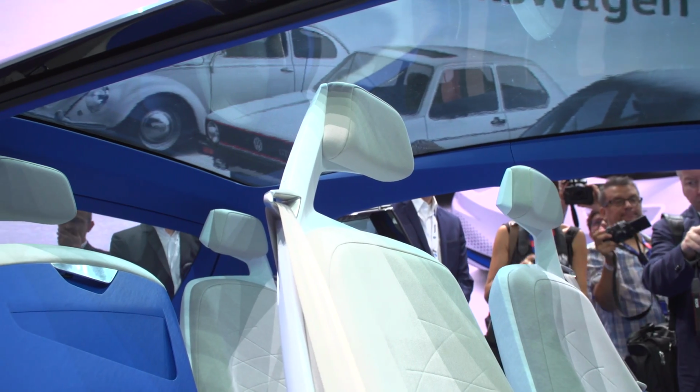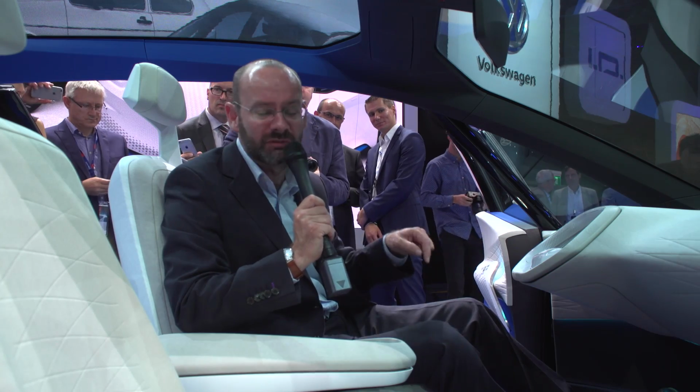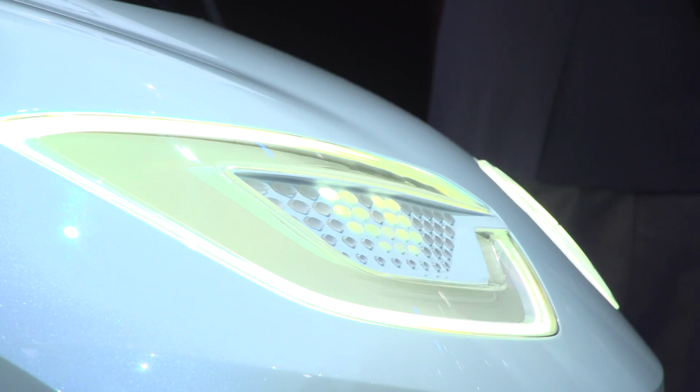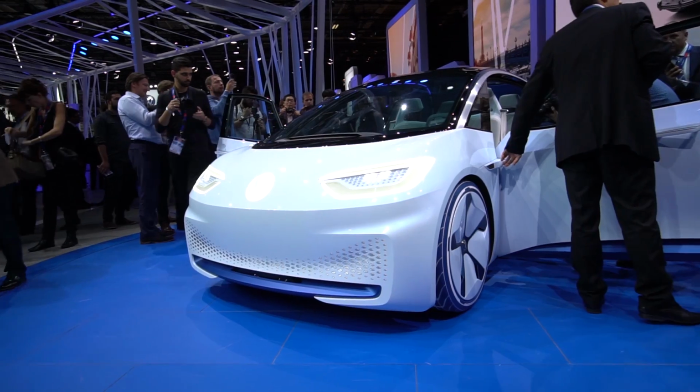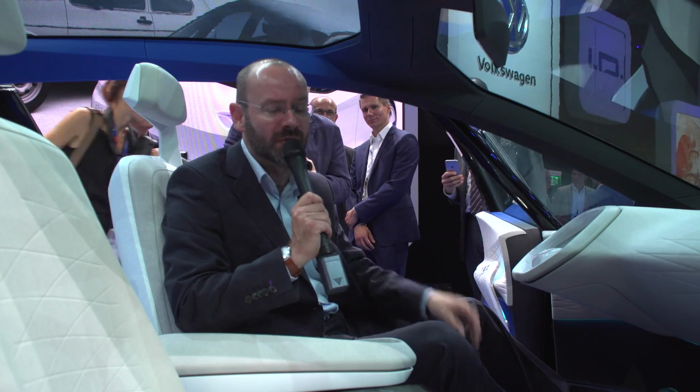Volkswagen expects a range of around 250 miles up to 360 miles in normal driving conditions, and an 80% charge in about 30 minutes. This car has 168 horsepower. How much production cars will make is anybody's guess, but Volkswagen says it will do these cars at a similar or lower price than an internally combusted alternative.